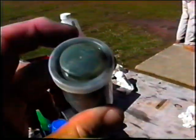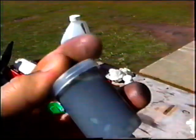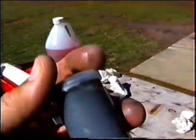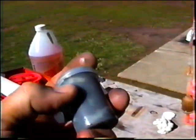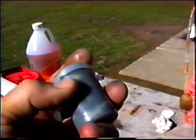Do I keep a little jar? Little film canister of Never Seize. You buy that in any machine shop, supply store, or any place that sells grease. I believe it's a mixture of graphite and grease. Typically on aluminum spinners, the aluminum screw and the aluminum nut will gall. If you over tighten them, this totally keeps it from happening.